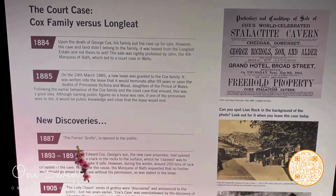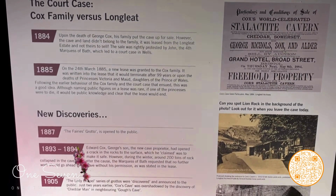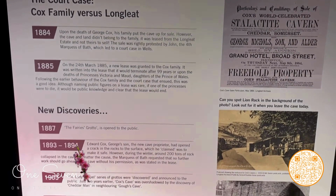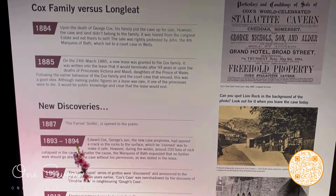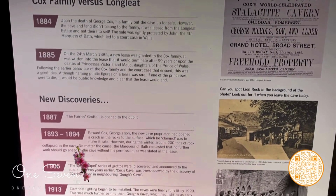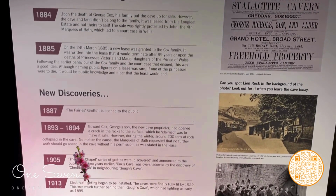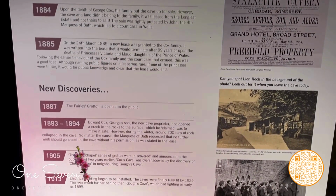Following the earlier behaviour of the Cox family, this was a good idea. Although naming public figures on a lease was rare, if one of the princesses were to die, it would be public knowledge and clear that the lease would end. 1887, the Fairy's Grotto is opened to the public.